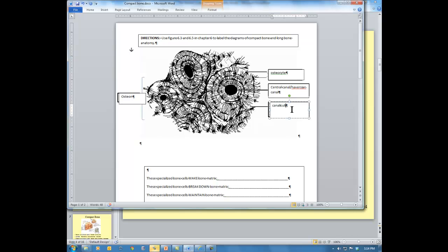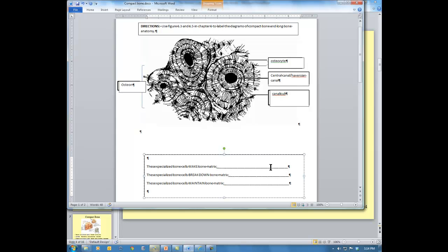So specialized cells that make bone matrix, we call those osteoblasts. Osteoblasts build bone. Cells that break down bone are called osteoclasts. These will take over when we need calcium in the blood. For example, if we're not getting enough calcium in our diet, we need calcium for muscle contraction, so our heart cannot beat if we don't have sufficient calcium in our blood. So what happens is osteoclasts will be stimulated to break down bone to release calcium to the blood. So that's why it's always important that we're getting enough calcium in our diet.